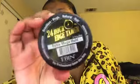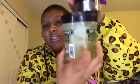And then I also got this 24-hour edge tamer, extra max mega hold, from Brills and Virgin Naturals. Got it from the local beauty supply store. It was $6, and this was $3.98. These two products together work amazing for me. The edge curl control works really good. A little goes a long way. I'm going to do an updated hair routine, because I'm going to tell y'all the hack for the baby hair. I'm not going to get into that right now. And I also got that little edge brush for $2 at my local beauty supply. All of this I got from a local beauty supply.